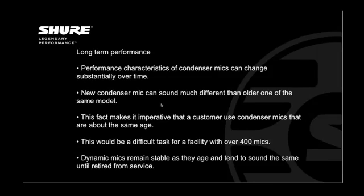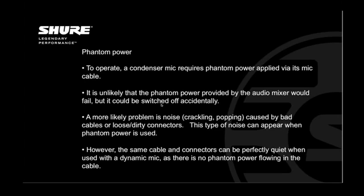So basically, dynamic mics remain stable as they age, and they tend to sound about the same until retired from service, which basically means they can grab 20 or 30 and know that they're all going to sound pretty much the same. You know, a condenser microphone requires phantom power applied via its mic cable to operate.